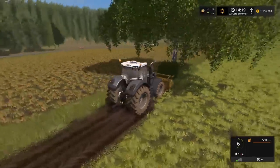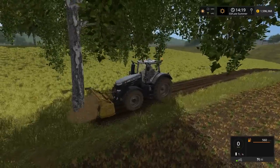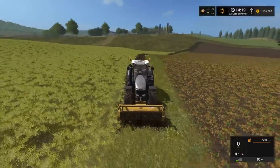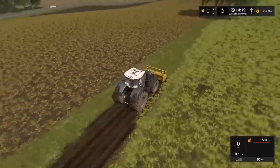It's incredible how much of a difference it makes to the landscape when you start doing this, and all of a sudden the trees go and you can look right the way across. It looks so different.